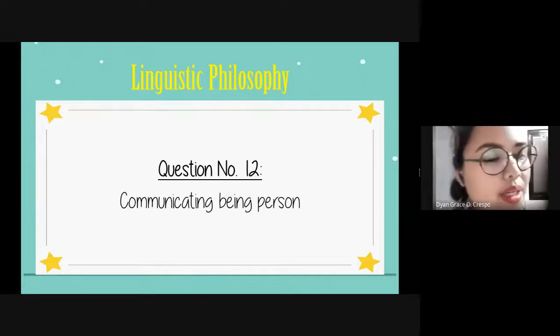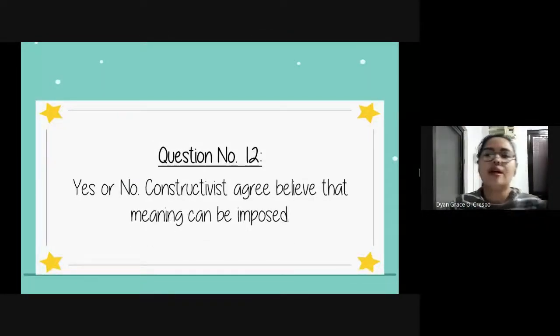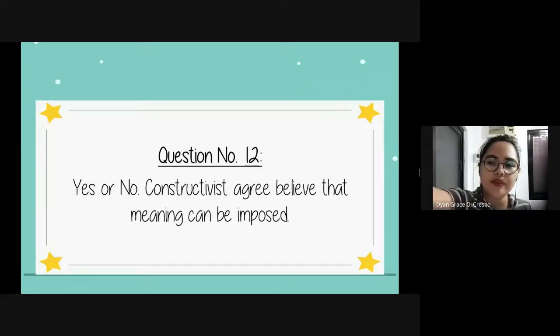Okay, number 13. Yes or no? Constructivists agree that meaning can be imposed. Yes or no? Meaning can be imposed.